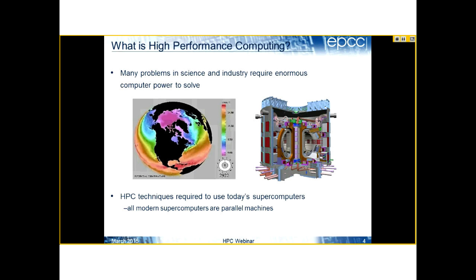But of course, it's going to cost billions of euros to build, and when you switch it on, you want it to work. And so an enormous amount of effort has gone into simulating that. And again, to simulate that on a computer numerically requires enormous computing power. And the number of problems that can be tackled is growing. So high performance computing, the techniques we use are required to use all today's supercomputers.